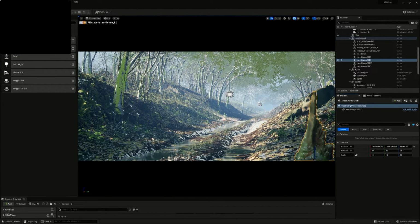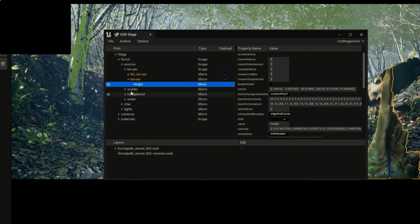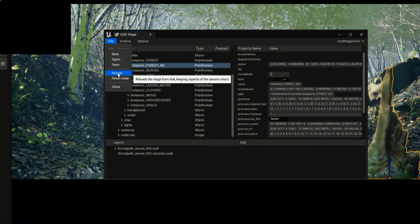So he's imported it in, and you'll have to watch his video. He has some observations about it, what works, what he's looking forward to in future releases of Unreal. But yeah, you can definitely bring that in.